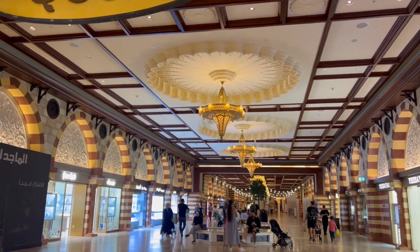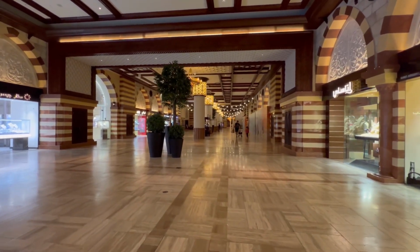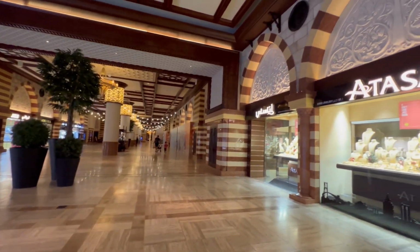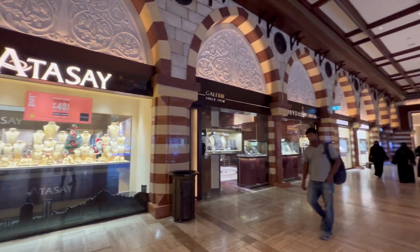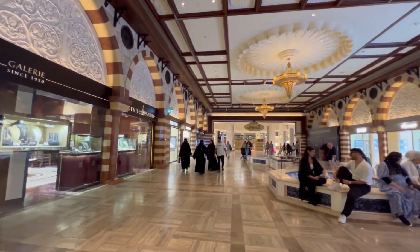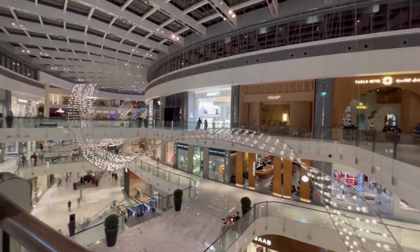And this is the section for the local shops. I found the amazing perfumes here. You would not miss it. Honestly speaking, their perfumes were so damn good. So we almost spent a full day here.